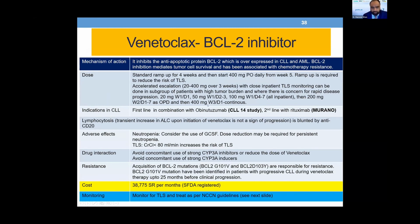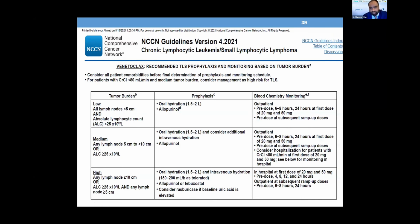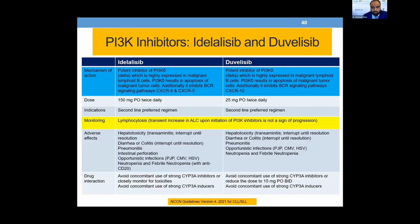You can do this accelerated ramp up, but you can do the slow ramp up over 4 weeks as well. Same issue of the drug-drug interaction, etc. And that's the slide in the NCCN, which talks about the differences. Then we have the Idelalisib and Duvelisib.